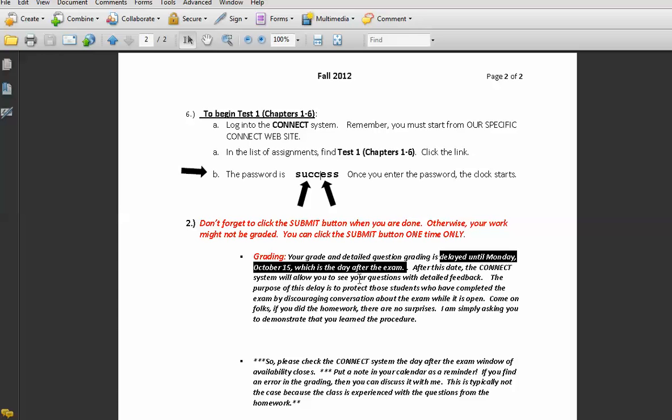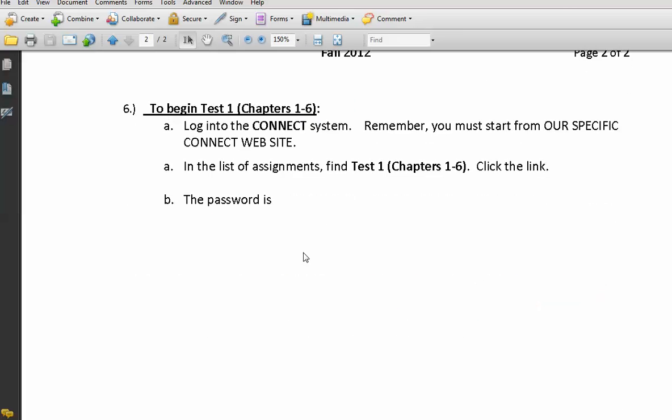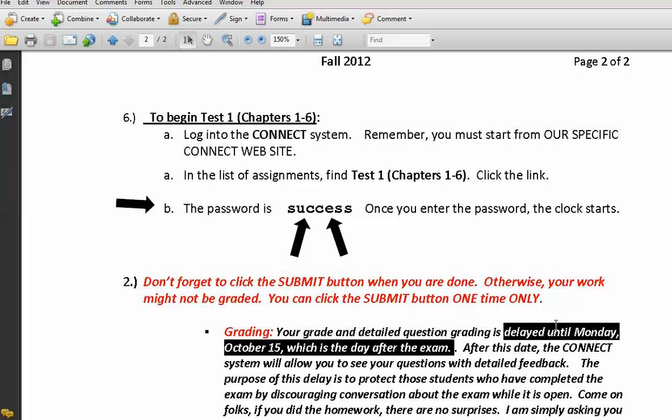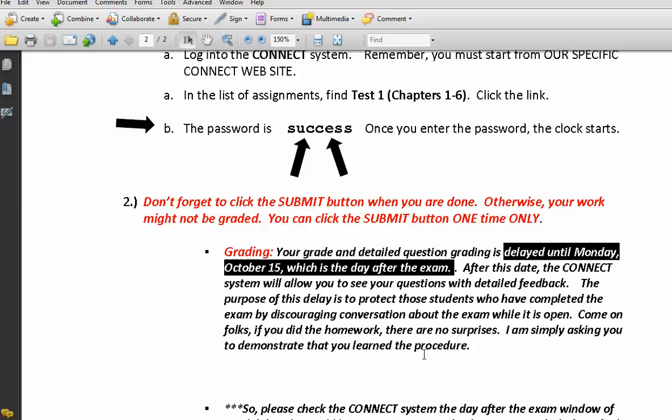Now, when do you find out your grade? Well, I delay that just a little bit. The window of availability ends on October the 14th. So your detailed grading will be available to you in Connect on October the 15th. Right? Can you see that there? Shall I make this a little bit bigger? There it is. On Monday, October the 15th, right? That's the first day of fall break, or you can wait a few days later if you'd like. You can go back into the Connect system and you can see the questions you got right and the questions you might have missed. Okay? Put a note on your calendar if that's what you want to do so that you remember.